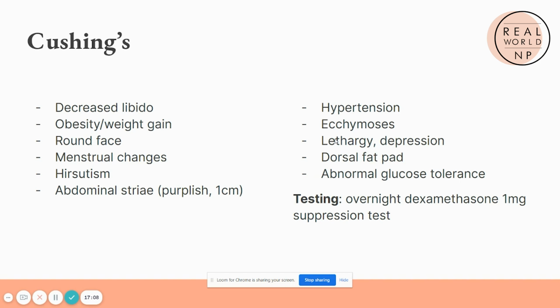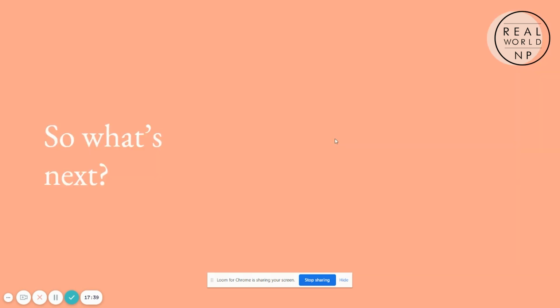And I thought it was really fun to share that I talked about this case with one of my colleagues, and we talked about what to do and what our differentials were. I came up with something and he told me a lot of things because I was not quite sure what to do. And we decided to do an overnight dexamethasone suppression test for her, which I'll talk about in just a second. There are other tests you can do for Cushing's, like a salivary cortisol test and a 24-hour urine cortisol, but honestly, that is outside the scope of primary care, so I'm not even going to talk about it.